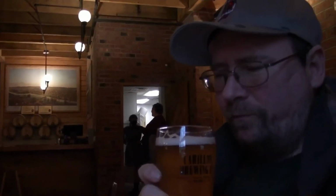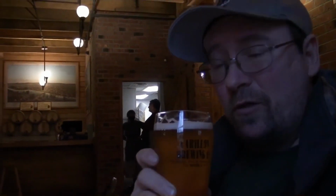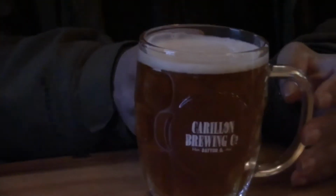Ooh, wow. That's got a lot of flavor to it. You know, ginger pale. Ginger pale, more like ginger gone. Ding, ding, ding. $18 for the glass. Look at that, 15. That's a nice glass. 15? How much? 15? Yeah.